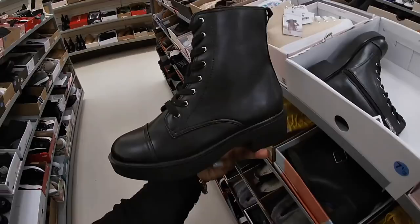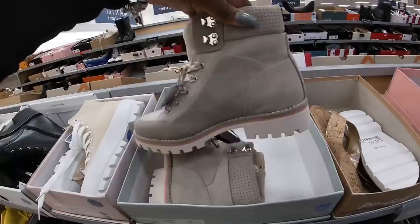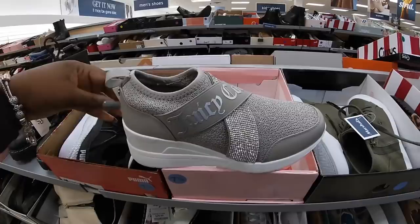Calvin Klein. Combat boot. This is 60. These are 30. Soul Society. I know summer is over, but these are cute. It looks like a cork. These are 40. We saw these shoes a few times. The Juicy Couture. These are pretty too. 30.